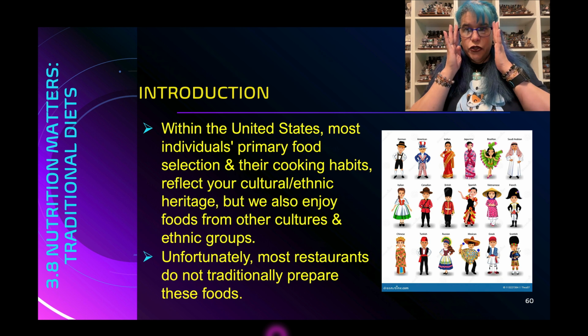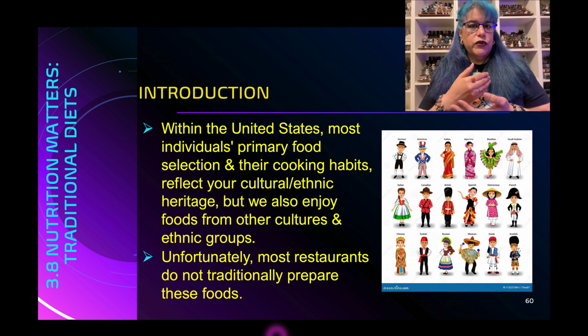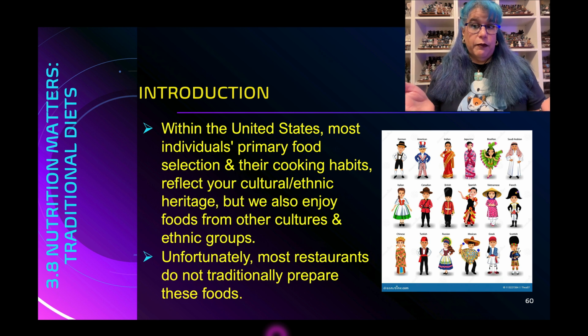Unfortunately, one of the issues that we have with this is that a lot of the restaurants that prepare these meals are not preparing them traditionally, so they're not made the same way, which means a lot of times there are going to be added sugars and added oils and fats and things that you may not find in a traditionally prepared meal from a home.